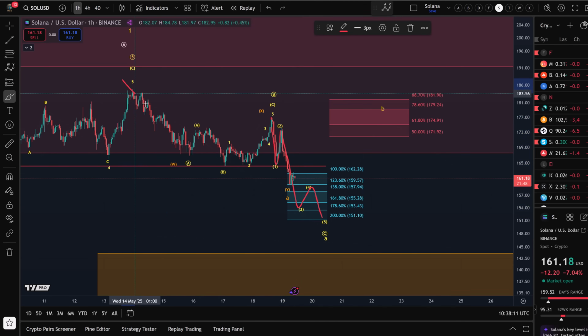It's just a very normal A, B, C structure. But it would mean that the C wave extends a bit, which is not a surprise, given that we talked about only yesterday that due to the gap, the downtrend could accelerate quite a bit.